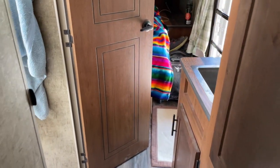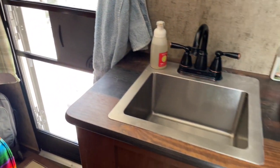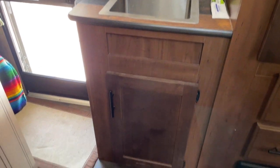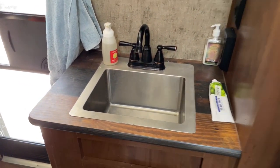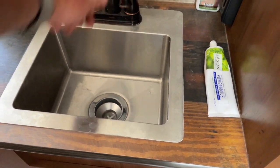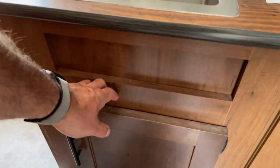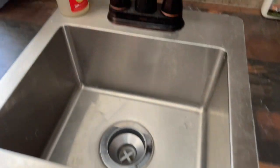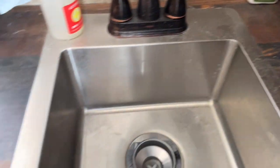Passing through the hallway to the back, you see we have the bathroom sink, which is separated from the bathroom. The previous owner upgraded the sink from the beige crappy plastic one to this nice deep sink that kind of matches the kitchen. Nice little faucet that can turn. A little medicine cabinet. There's me. And some nice storage underneath as well. An outlet here if you need it for a hair dryer or something like that you might use in the bathroom.